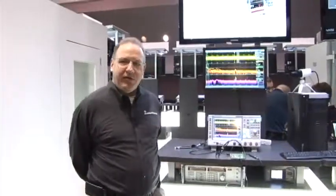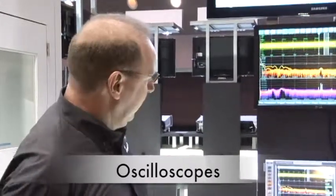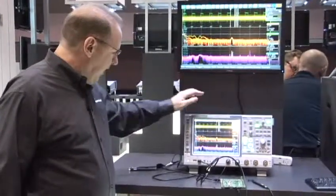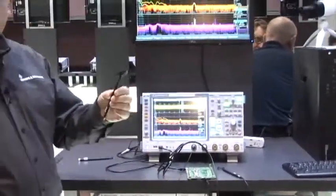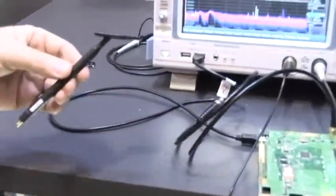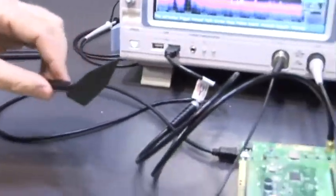There's a couple of things I want to point out. I did mention we were going to look at our Custom Solutions area, but before I do that, I wanted to point out what we offer in the way of oscilloscopes for doing debugging and pre-compliance type measurements as well. Rohde & Schwarz offers a full line of digital oscilloscopes, and we also offer a series of close field probes that people can use to probe their circuit boards and find out where things are emitting.